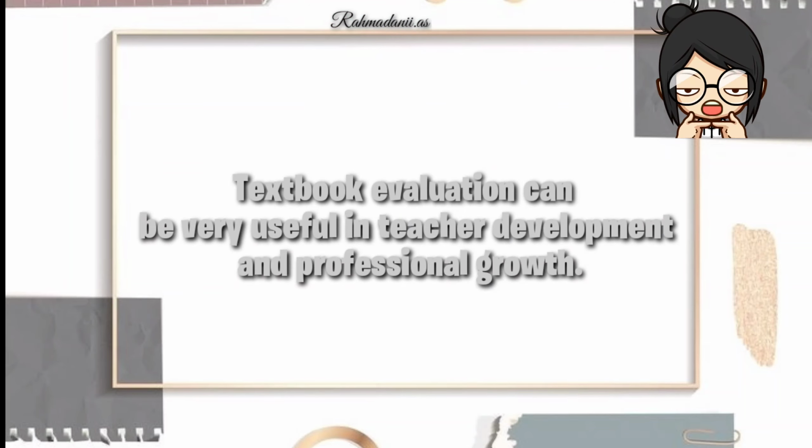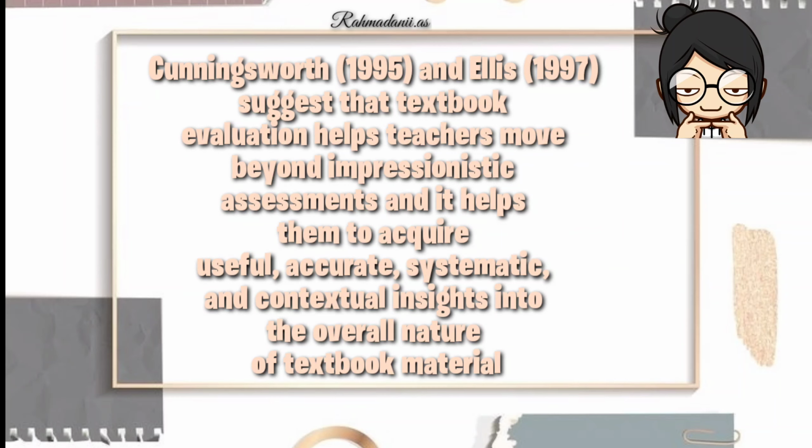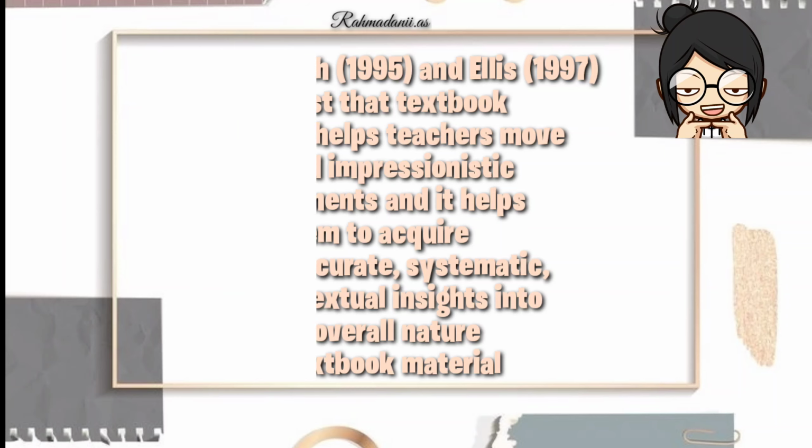Textbook evaluation can be very useful in teacher development and professional growth. Cunningsworth, 1995, and Ellis, 1997, suggest that textbook evaluation helps teachers move beyond impressionistic assessment, and it helps them to acquire useful, accurate, systematic, and contextual insights into the overall nature of textbook material.